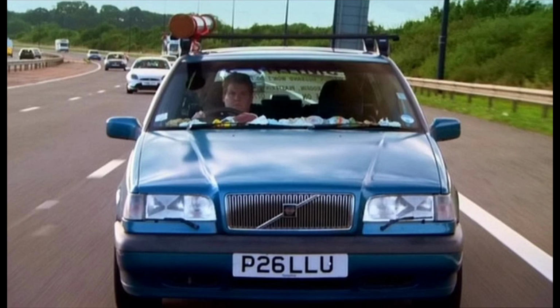So I'm going to talk to David about the actual car, Smithy's car from Gavin and Stacey. Now, this isn't a replica, it's the actual car. Tell us the story, because did you know the history, but did you buy it like this? Yeah, I bought it like this, so I knew it was the car, but it hadn't been on the telly for about 9 years at the time.